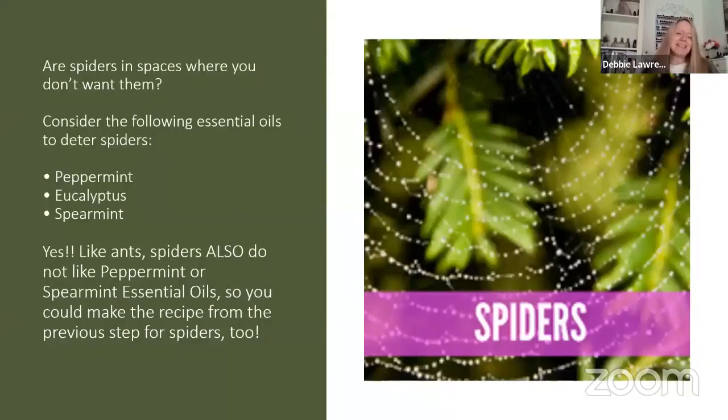Are spiders in spaces where you don't want them? I haven't actually seen many spiders for a while. But if you have got spiders coming into your home and you don't want them there, then we've got peppermint, eucalyptus, and spearmint. Just like ants, spiders don't like peppermint or spearmint. So you could make the recipe from the previous step and use it to deter spiders too.